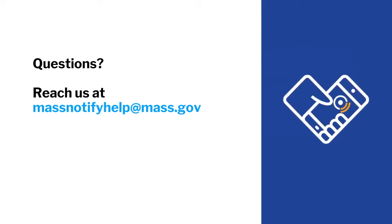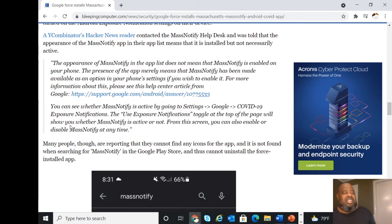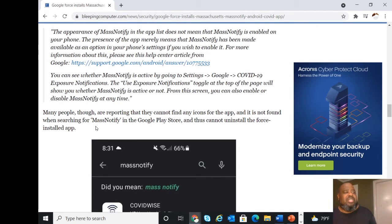A Hacker News commenter contacted the MassNotify help desk and was told that the appearance of the MassNotify app in their app list means that it is installed but not necessarily active. The appearance of MassNotify in the app list does not mean MassNotify is enabled on your phone. The presence of the app merely means that MassNotify has been made available as an option in your phone settings if you wish to enable it. For more information about this, please see this Help Center article from Google. You can see whether MassNotify is active by going to Settings, Google, Exposure Notifications. At the top of the page, it will show you whether MassNotify is active or not. From the screen, you can also enable or disable it.